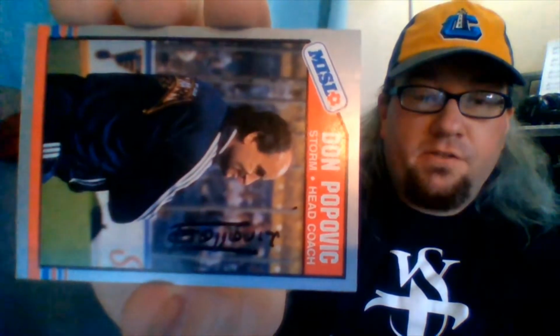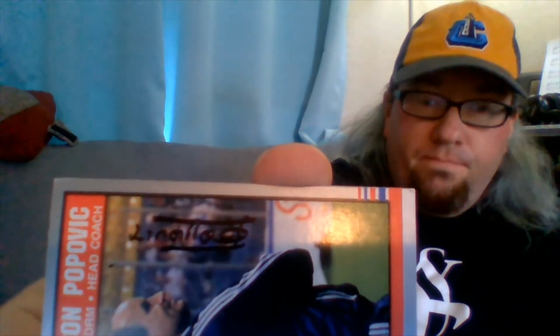Don Popovich was a legendary coach, and I'm not sure really which side is up on this signature of his, but he actually wrote on the back of the envelope, hey, thanks for supporting the game. We need more fans like you around. So, like I said, I'm not sure if that's the right side up or if that's the right side up, but either way, Don Popovich's signature.